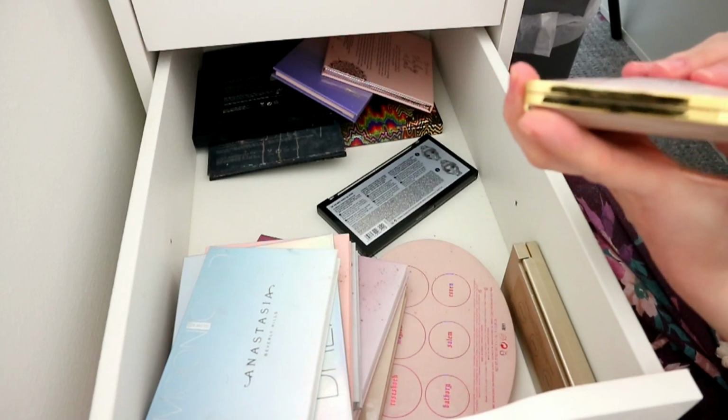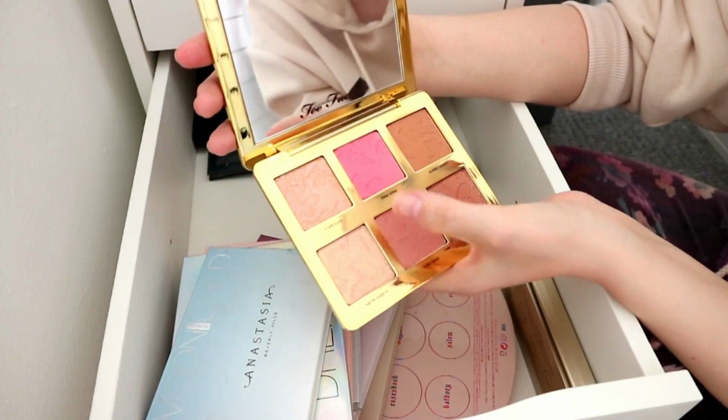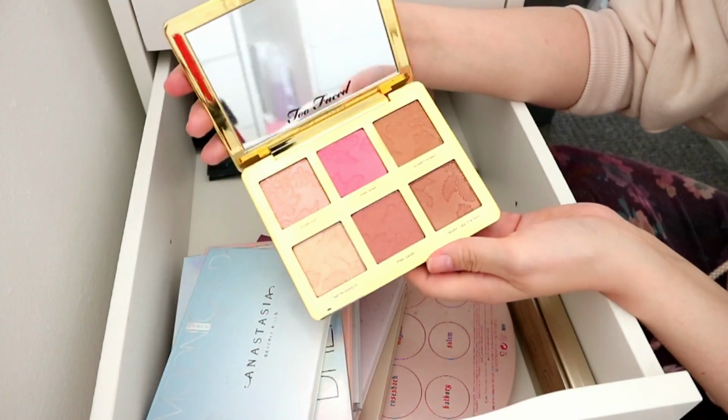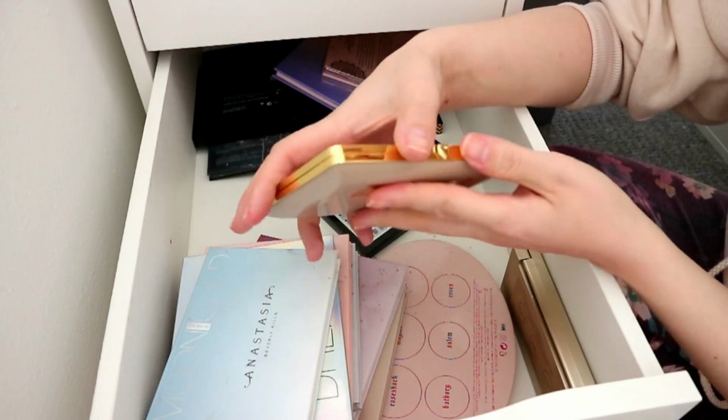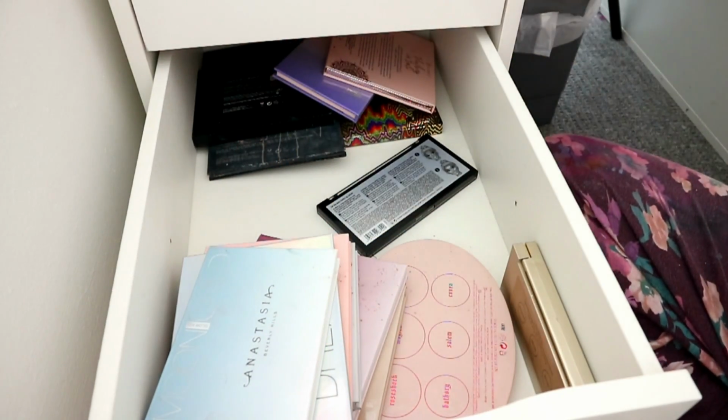My gorgeous Too Faced natural palette. It's like a bronzer, blush, highlight. I mean, they're absolutely stunning. I never ever reach for it. I think it's because I just prefer peach blushes, so I never think to reach for this, so that can go.